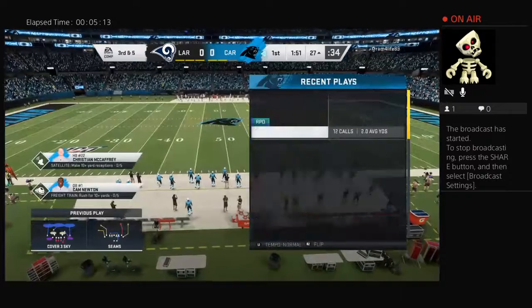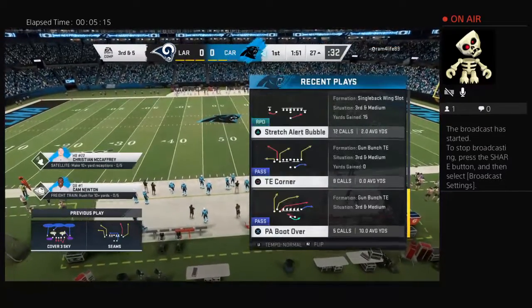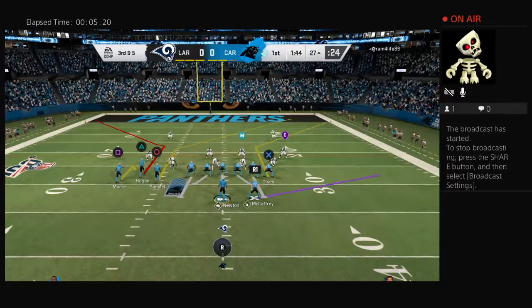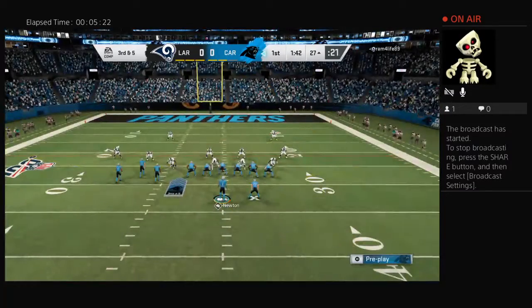It's been protected pretty good here so far in the opening drive. We always talk about confidence in runners and catchers and quarterbacks. How about the protection detail? They're not allowing anyone near the guy throwing the football.